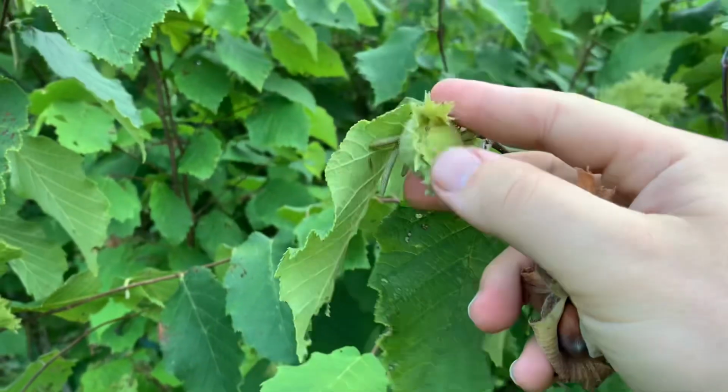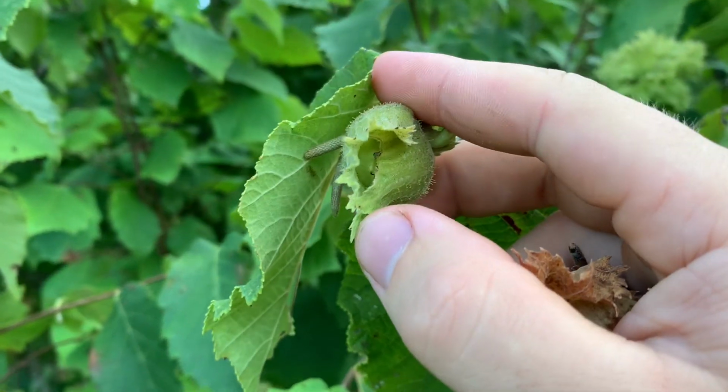Let me see if I can find one that's not done. You can see there's some greener ones here. See if I can get, you can see inside that nut is actually still green. I'm not even going to attempt to roll that one.